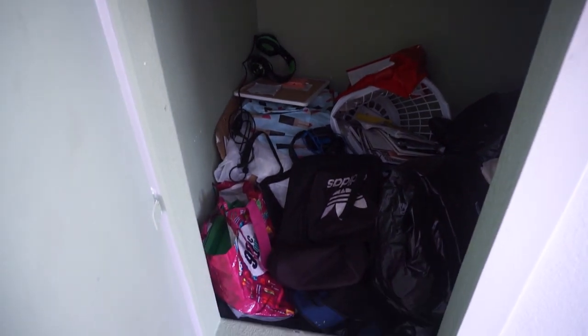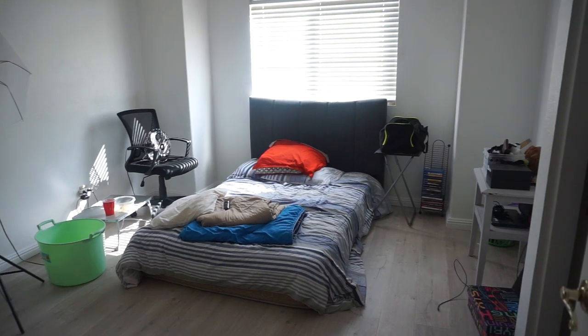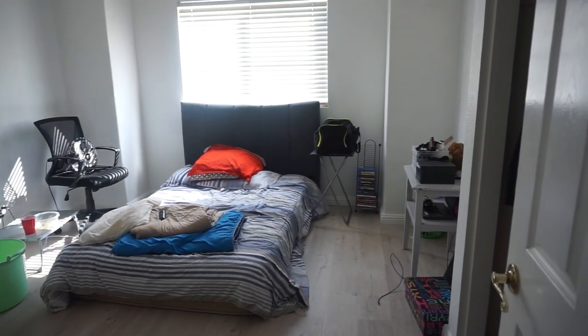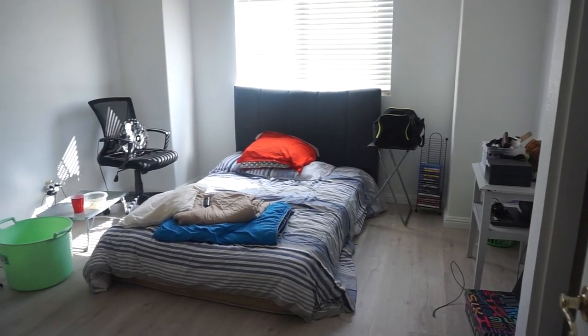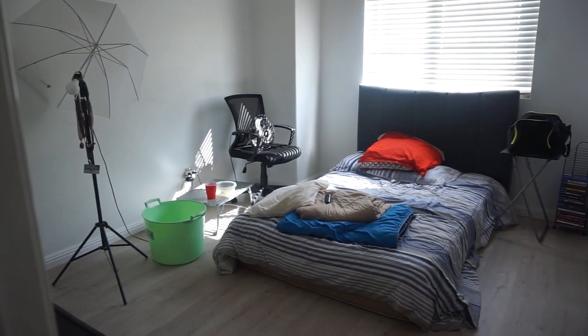And in my house, I don't know why, but in every bedroom there's no lights, so you have to have a lamp. I don't even know why they have light switches in there, because there's no socket to put a light bulb in. So yeah, this is what the before is looking like.